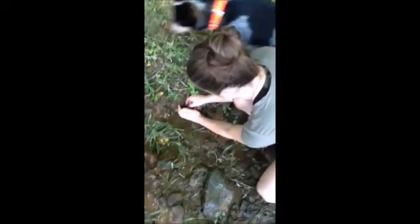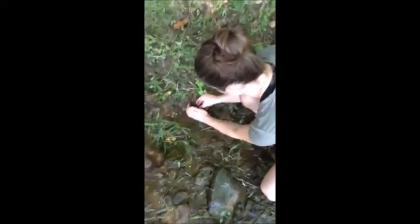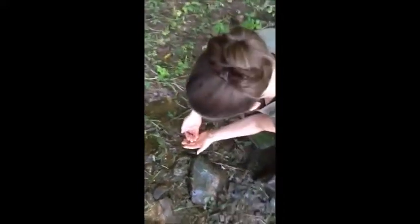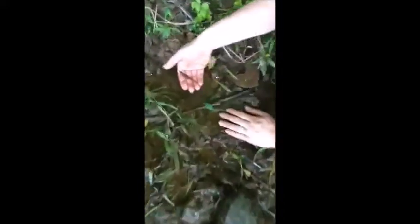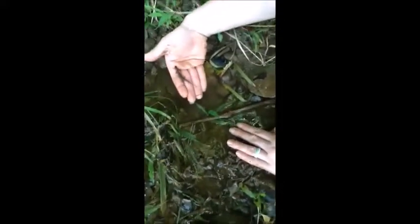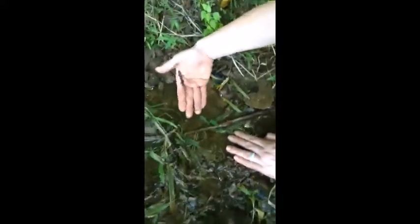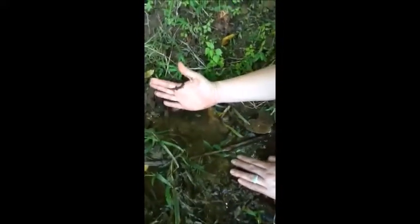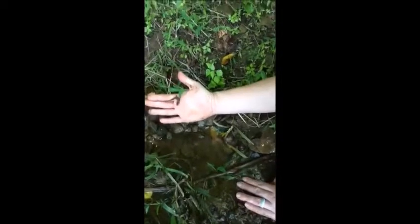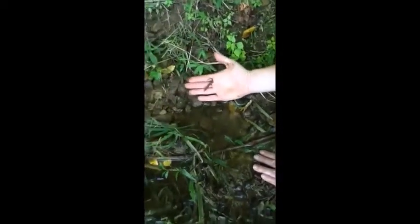There he is. See, I mean, the camouflage is absolutely amazing. He just blends in so well with his surroundings. You can't even barely see him. You have to look very closely. That's natural selection at work right there. Absolutely amazing.